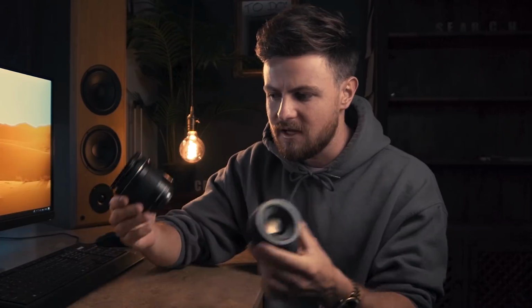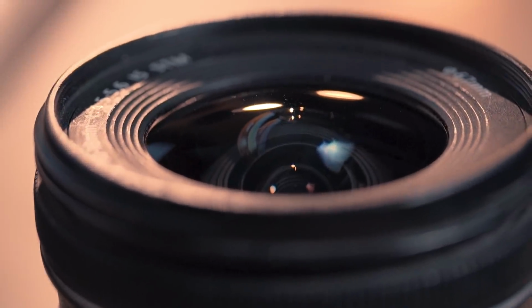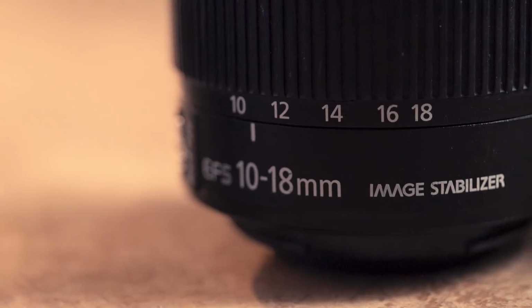Yeah, so these are the only two lenses that I ever bloody use. And these two are the Canon 10-18 4.5. It's a crop lens, and everyone's like, why the hell do you use a crop lens on a full frame camera? And I'll get into that. And also the Canon 50mm 1.8, and they just so happen to be two of the cheapest lenses on planet Earth, which is always handy when you think about it.